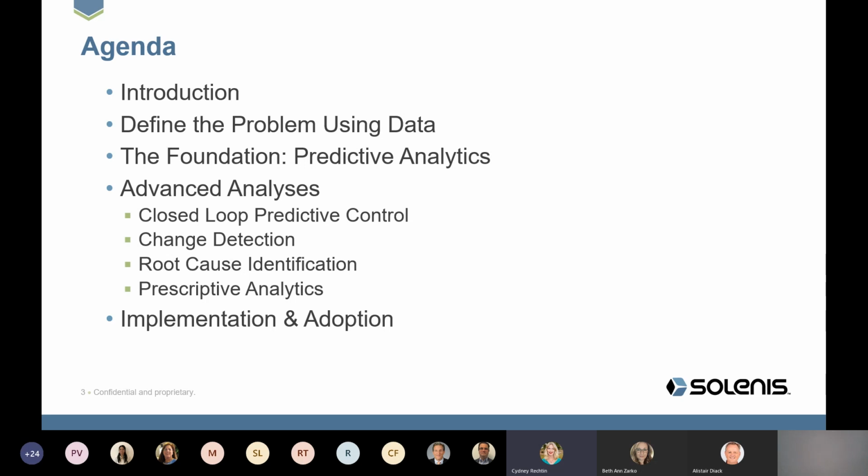Analytics is really great, and we'll talk about this throughout the presentation, but without proper implementation and adoption, a lot of the technical efforts are wasted. So we'll also touch on the topics of implementation and adoption.